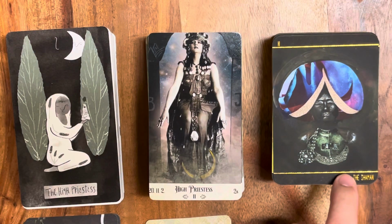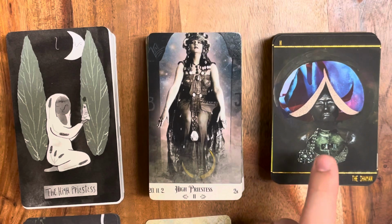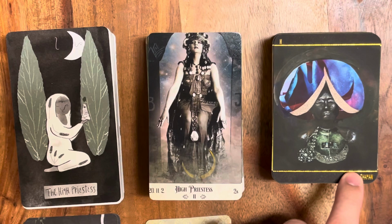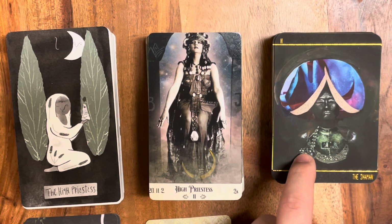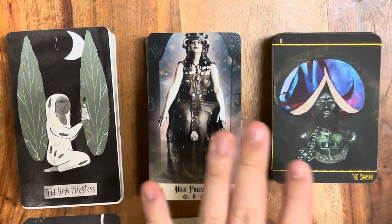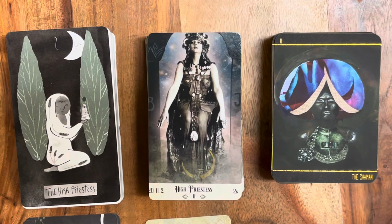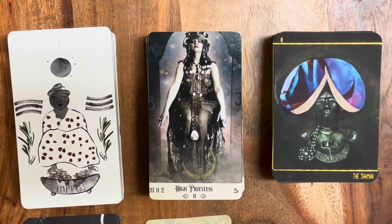And interesting, there are so many decks that use the title of Shaman for different major arcanas. I've noticed that, I believe in the Vision Quest, the Hierophant is renamed the Shaman, and there's another deck out there, I believe the Magician is renamed the Shaman. So that's a really interesting archetype to do more research on, and why it can be used for so many different major arcanas.